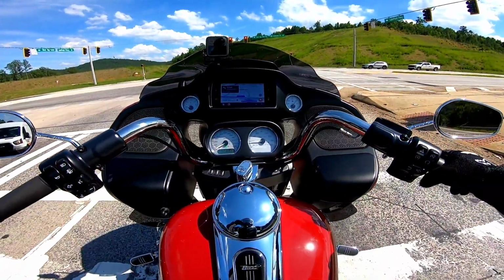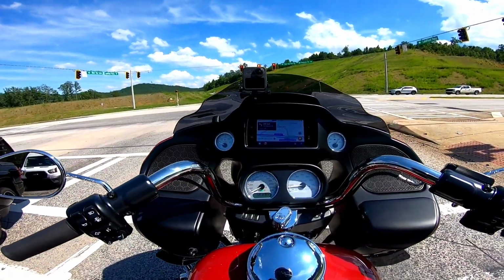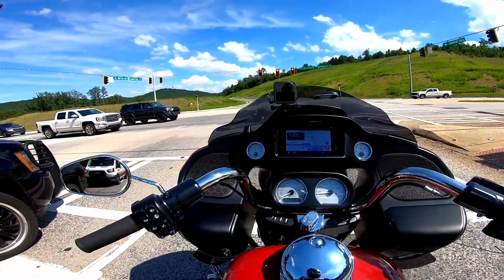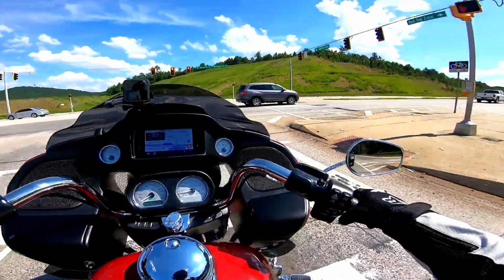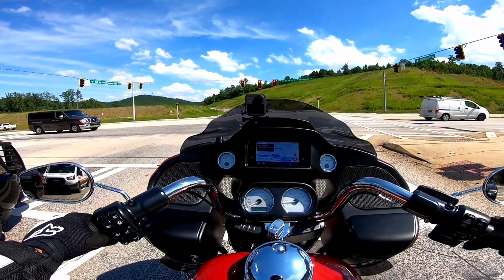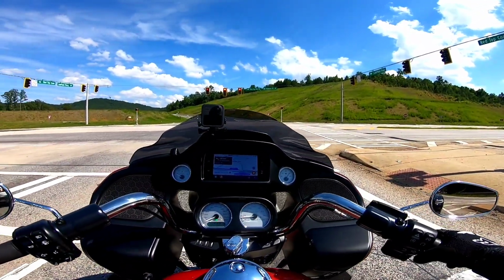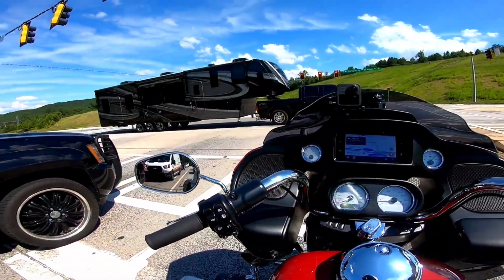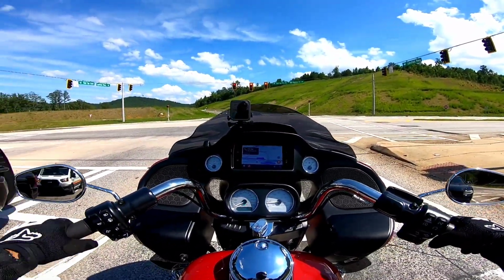I have never ridden the 114. So the 107 to me feels plenty peppy, plenty powerful. My whole thing is, can I get up to speeds in no time? Yes, I can. Can I cross somebody on a 2-lane road without having to wonder about power? Yes, you can. That's enough power for me. I'm not going to be doing 100, 120 miles an hour on this thing on the highway. Absolutely not. The average speed, 70, 80, that's what I'm going to be doing.